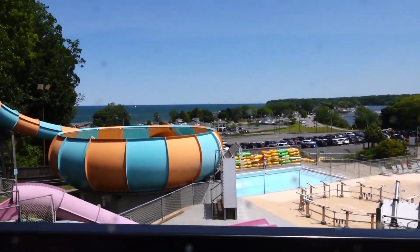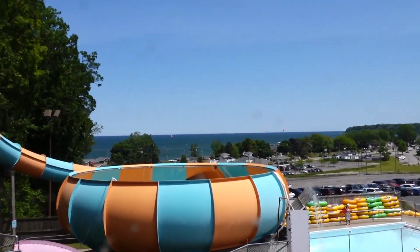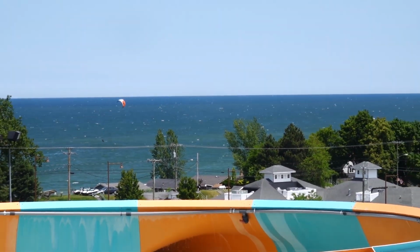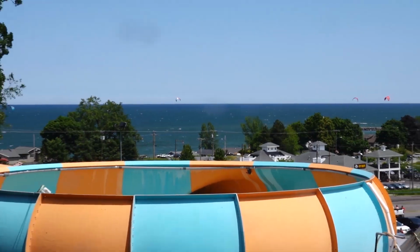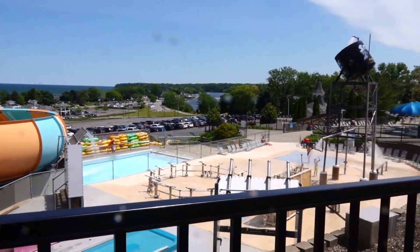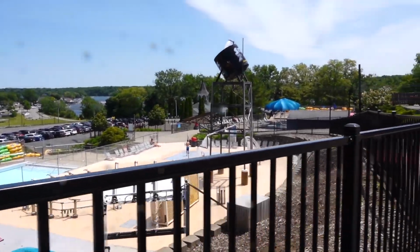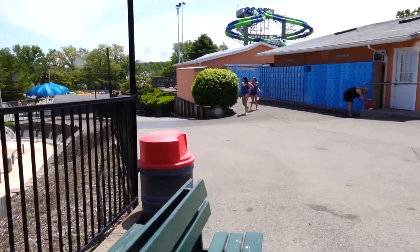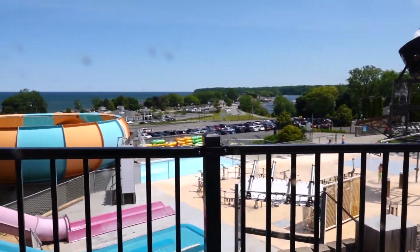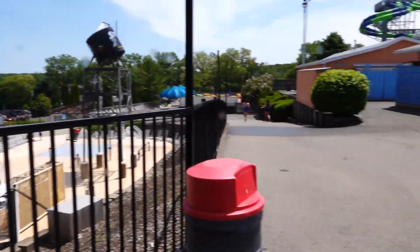So then over here you can get a really good view of Lake Ontario. I'm going to have to get out of here soon though. This water is going all over the place. And then there's another parking lot, another entrance down here that you can go. I know the wind's probably really bad right now. But yeah, this is another entrance that you can park down in this parking lot and come up through the water park area.